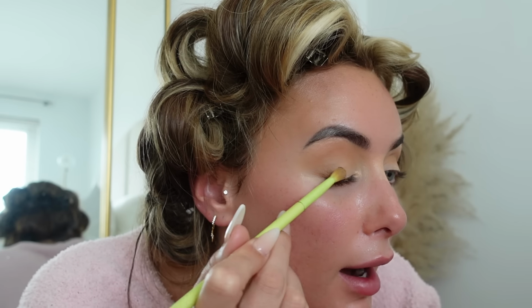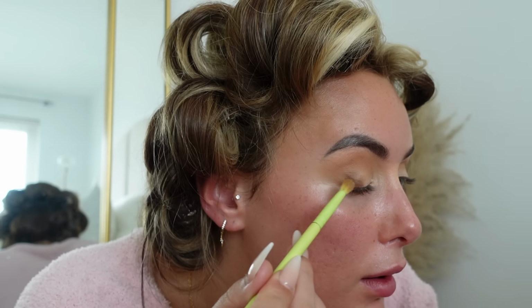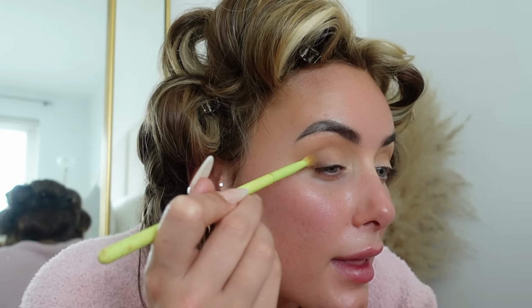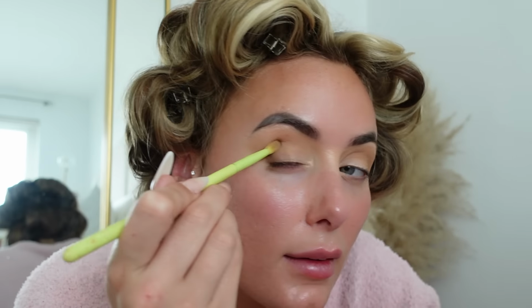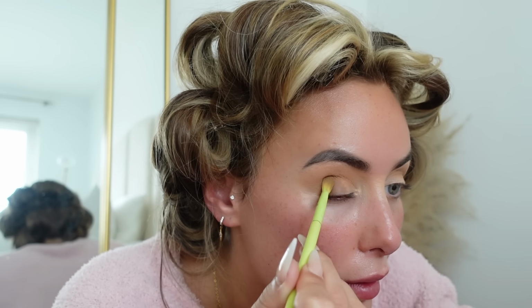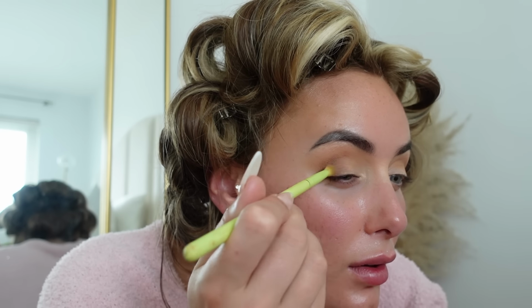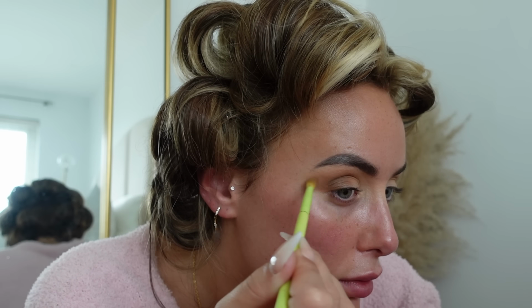Then I'm going to deepen it up even more. I'm going to go the shade up again, Honeymoon. And that is just going to go on this outer corner here, and we're going to bring that through to the middle of the eye with the excess, because I like to create an ombre. Look, that is just literally going on that eyelid. I'm not blending that through the crease or anything. However, you may have to blend it through up here. Ooh, I've added a bit too much, I think. I'm just going to make sure it's all blended up there.